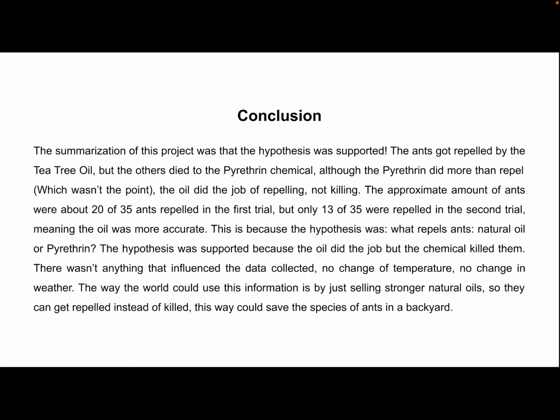This is because the hypothesis was, what repels ants, natural oil or pyrethrin? The hypothesis was supported because the oil did the job, but the chemical killed them. There wasn't anything that influenced the data collected, no change of temperature, no change of weather. The way the world could use this information is by just selling stronger natural oils, so ants can get repelled instead of killed. This way, we could save the species of ants in a backyard.